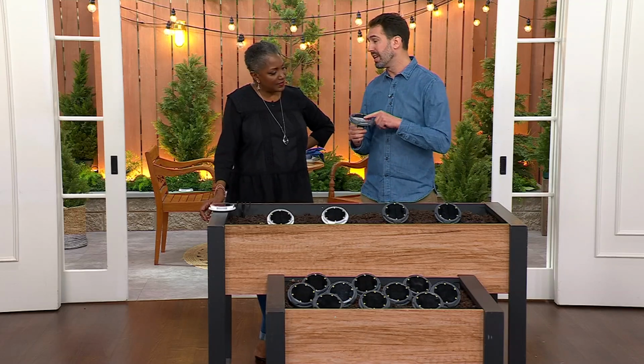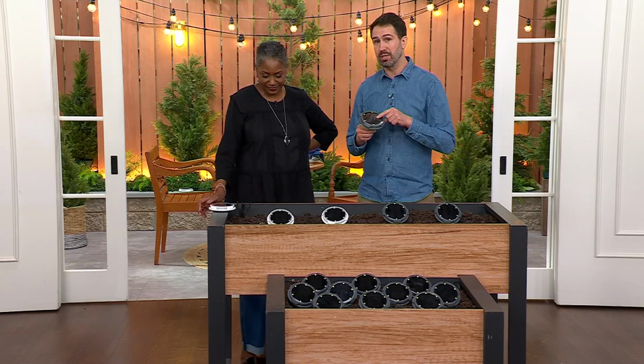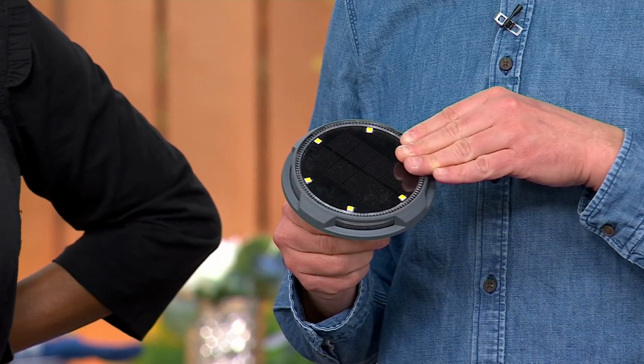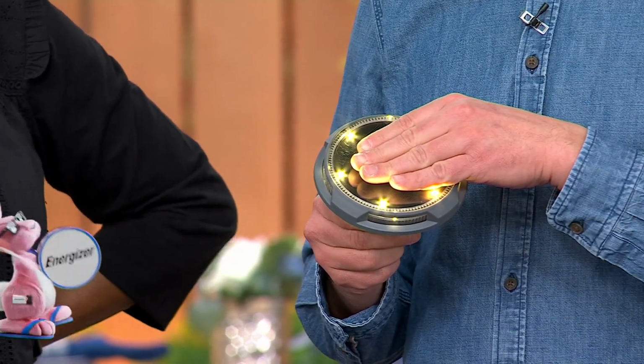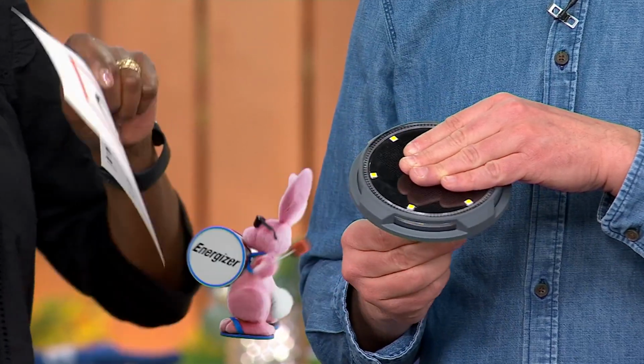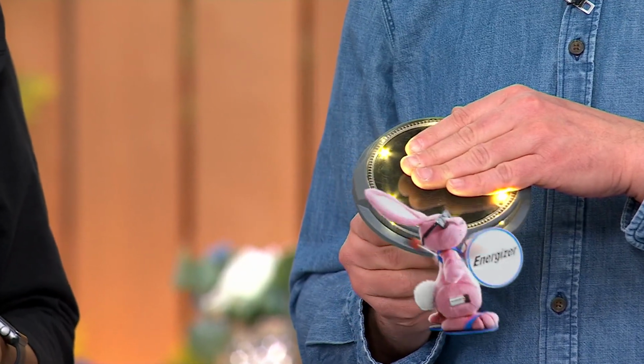But the big difference, that Energizer battery inside is going to maintain up to 90% after 8 hours. So that means you're getting true dusk till dawn. You're not going to be disappointed with these lights fading out. Well, and this is again that uplighting that you can put in all the places that you need extra light. And again, they just keep going, going. When you see that bunny, you know you're getting Energizer quality.